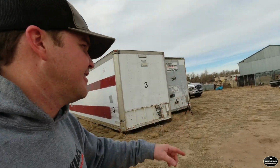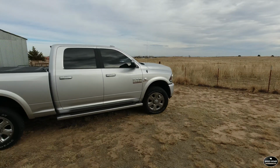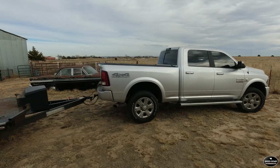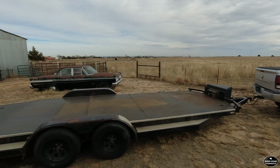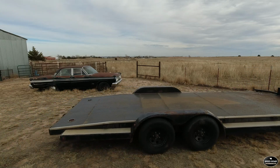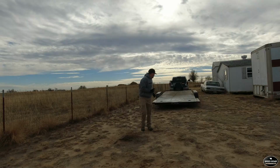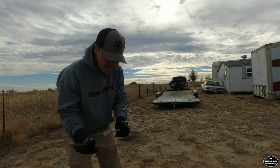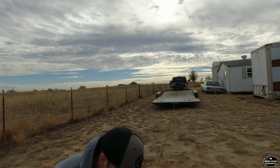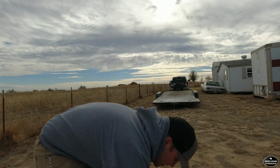Let's get to work. We'll get the black one first. I want to get hooked up to it before we air up the tires, just in case they go down pretty quick.